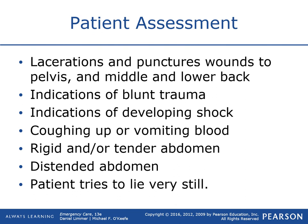Some more things that you might see, you have to think of your mechanism of injury. So if you have a mechanism that's consistent with abdominal trauma, such as a car accident and they had their seatbelt on, you might have a blunt force trauma to where their seatbelt was sitting on their abdomen. Look for signs of developing shock. Again, our internal bleeding is very hard to assess, so we have to look for signs of shock coming, even though you don't see obvious bleeding happening. If they're coughing up or vomiting blood, or they have an episode of diarrhea and there's blood in the diarrhea, that's a good sign that there's probably bleeding happening in your GI tract.